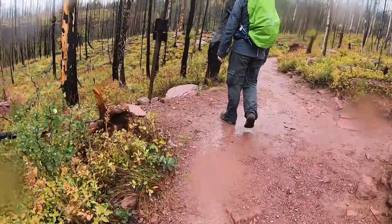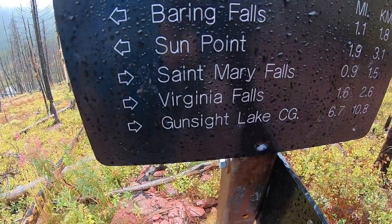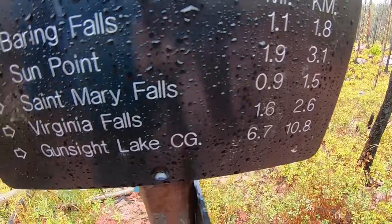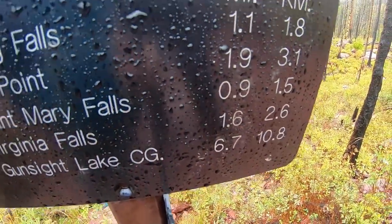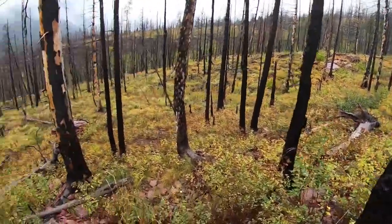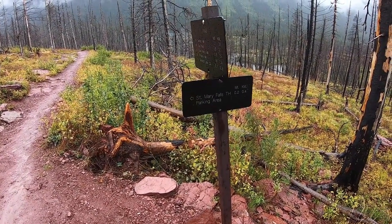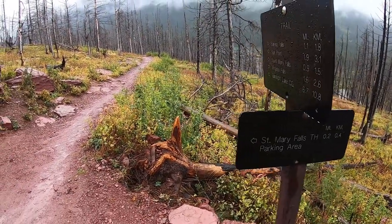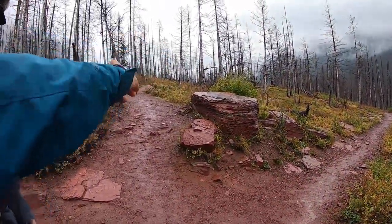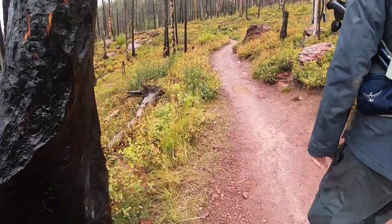0.9 miles to St. Mary's, 1.6 to Virginia Falls. Sorry, I have to clean this, guys. Okay. St. Mary Falls, 0.9 miles. Virginia Falls, 1.6 miles. What is this trail up? Let's see. St. Mary Falls, trailhead, parking area. Oh, okay. This sign goes up all the way to the parking lot for St. Mary Falls trailhead. We didn't know there was one for that. No, we could have parked our car there.